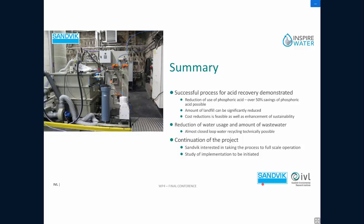I know we had some issues with the reverse osmosis in that filter, that we actually had some issues with the life of the filter. Nanofiltration, we could see only a small degradation, so it seems to work, but for the reverse osmosis we have an issue with acidic water. So it could be sort of a problem in the future going full scale.